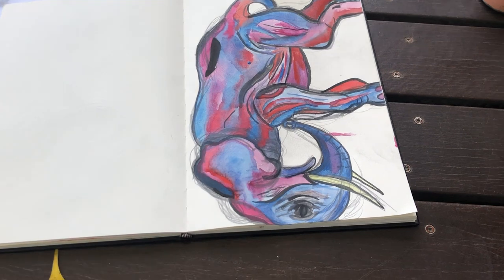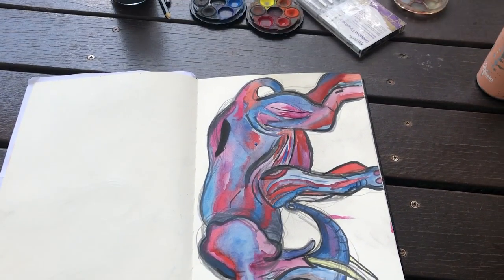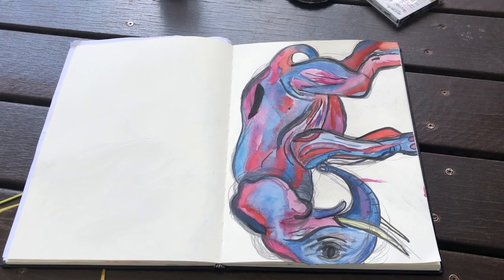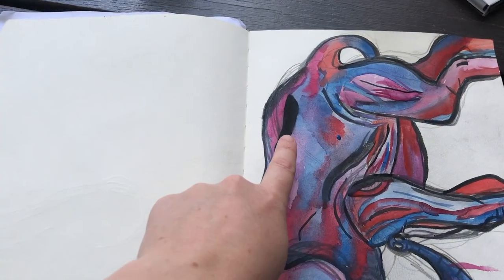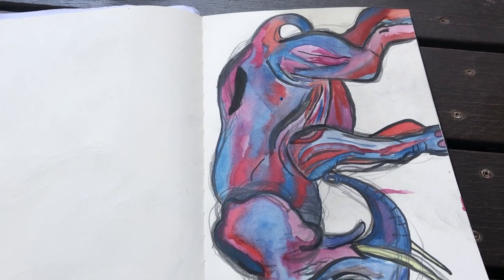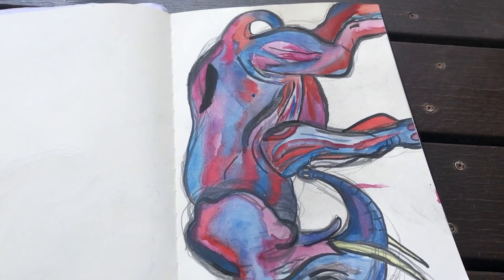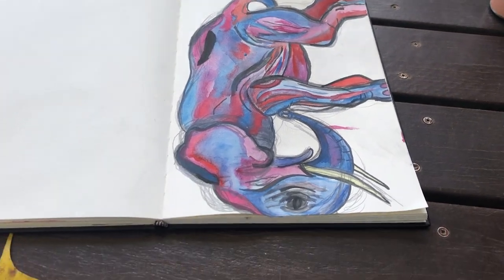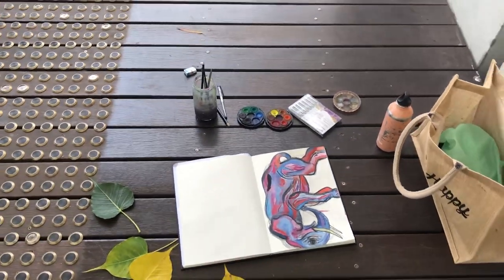So that's the final image. The proportions of the elephant I'm not 100% happy with. I am going to fix up this one line here, but the rest of the class are heading back to the library, so I'm going to go meet them now. But yeah, I'm kind of happy with the look.